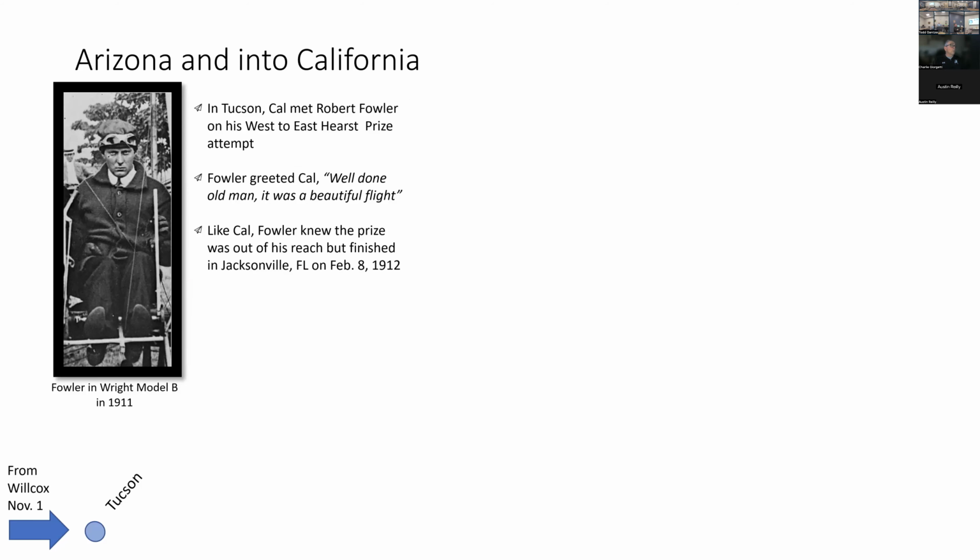So he moves on from Wilcox to Tucson, and in Tucson he meets Robert Fowler, who's on his quest for the Hearst Prize, going from west to east. They have some greetings. Like Cal, Fowler knew he was never going to win the prize, and he ended his trip in Florida in February of 1912. There was another Hearst Prize attempt made by a person named James Ward, who also tried to fly from west to east, and he also unfortunately was unsuccessful.